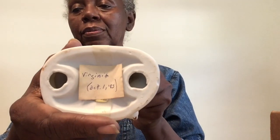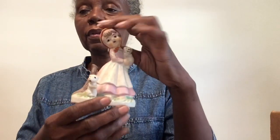And look at this little guy here, made out of pipe cleaners. And he's about maybe 3 inches tall, 2.5 inches tall. So that's kind of neat. I don't know what's going on with that. And to continue, let's see what this one is here. This is just a little figurine here, a little girl, and she had written, Virginia, she bought this October the 1st, 1983. And it's made in Taiwan. I can see that up under there. So I thought it was neat that she dated her stuff when she got it.